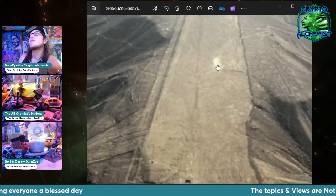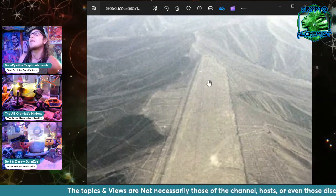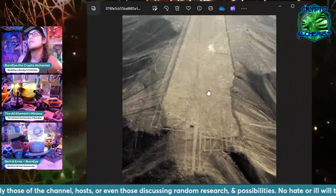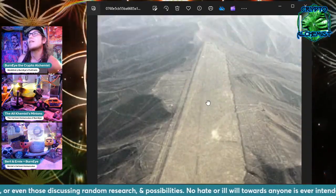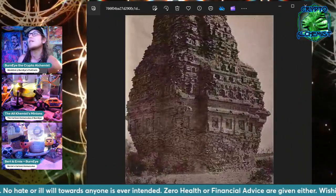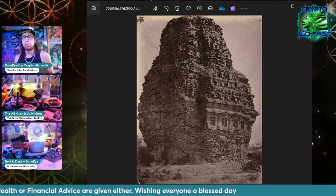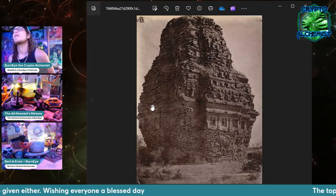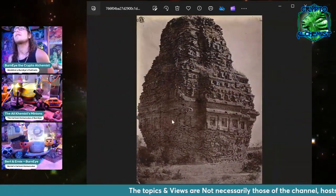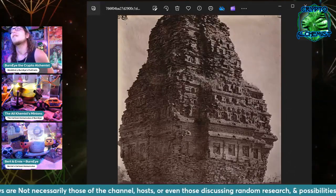More of the Nazca lines. Here they've literally cut off the entire top of a mountain range. Like, this is several mountain peaks that they have taken the tops off of to make this giant runway. Giant runway in the coastal desert mountains of Peru, Nazca, Peru. Like, what the heck is this? Very strange. I don't know. Is that even a real picture? Is that AI generated? Not sure. Not making any claims on that one.